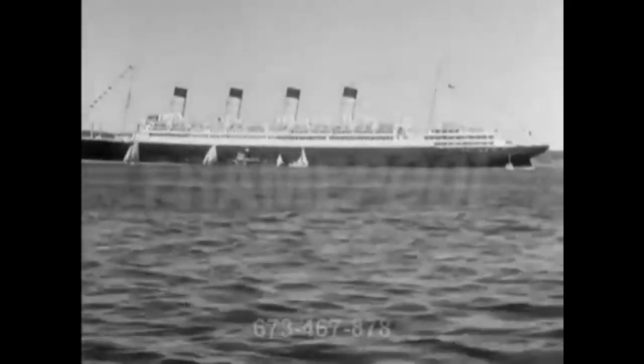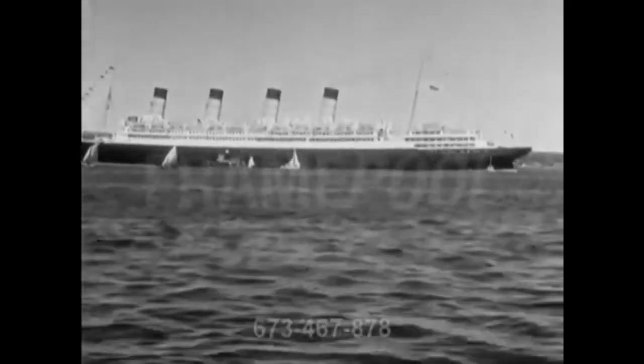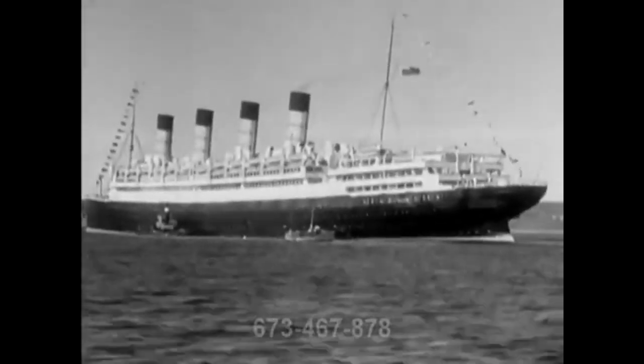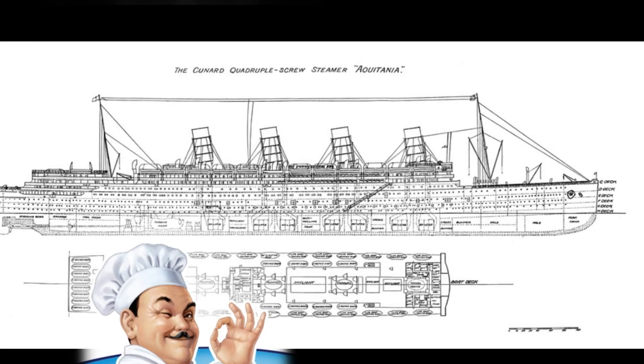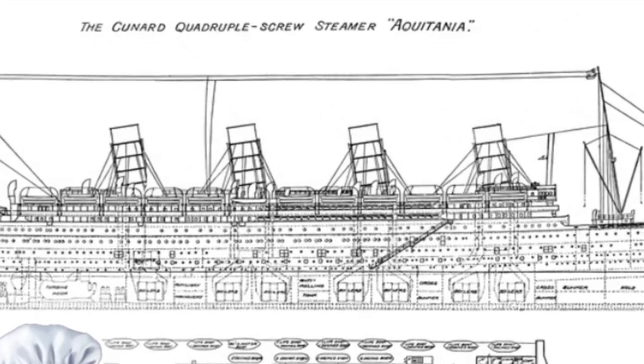The Aquitania was a British ocean liner which served the Cunard line from 1914 to 1950. Wow. She was specifically designed to serve the epic Southampton to New York route. Yeah, I think that's enough of those general facts. Okay, just one more. She was the last ship with the classic 4-funnel design.